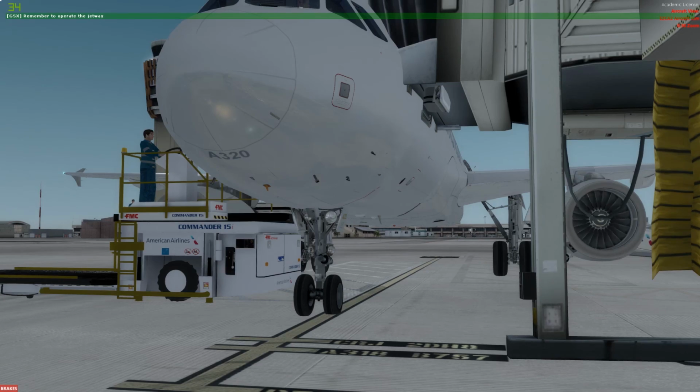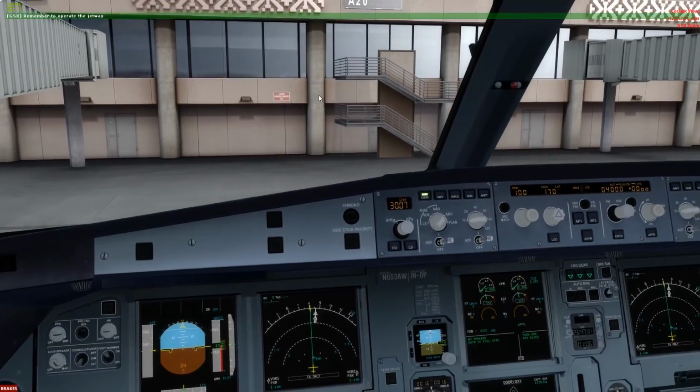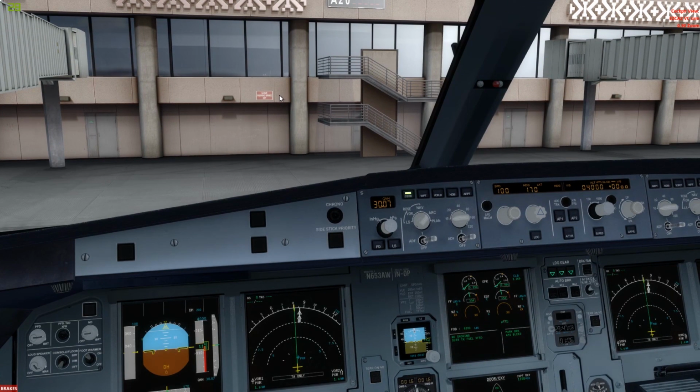Well, there you have it, folks. Everything is done. Everybody's getting off the plane. And let's pray to God that it did it right this time.